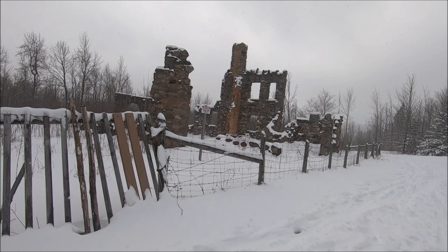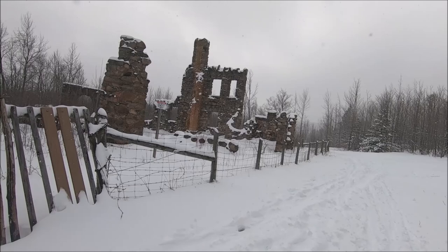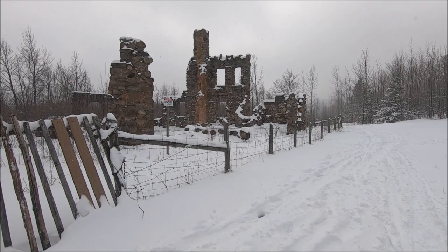I think I'm going to just take a little look around, walk around the location, the property, maybe come up with a composition and grab an image or two.